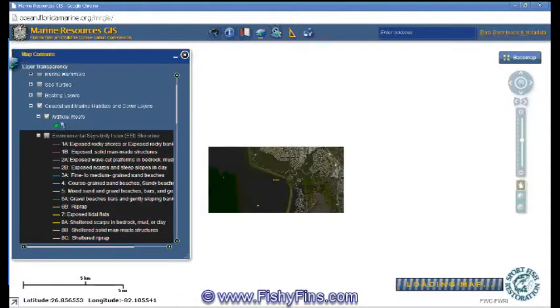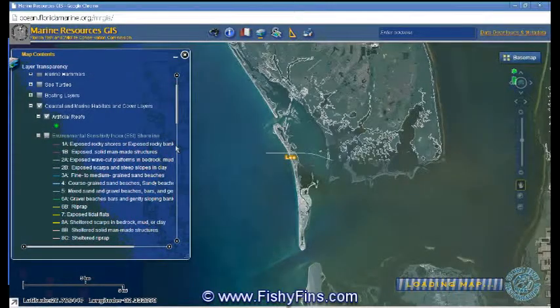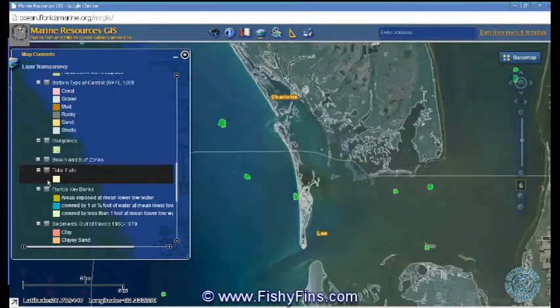So, as you see, that goes all the way out. Actually, I have the artificial reefs checked still. So, as you come out, the map expands as you go out here. If I want to see the same thing in Gasparilla or Boca Grande or anything, I could come down and turn on flats areas.